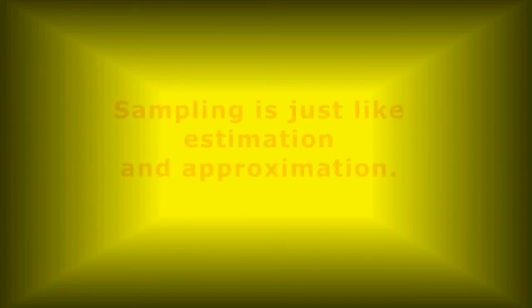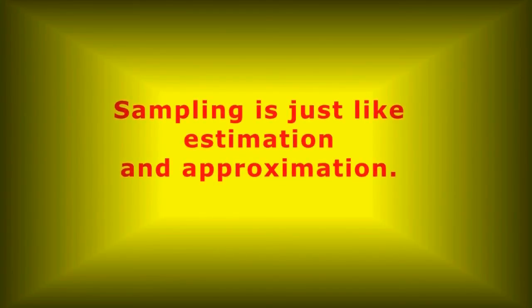All they did is ask 100 households. Sampling is just like estimation and approximation. It saves us time and makes our life easier.